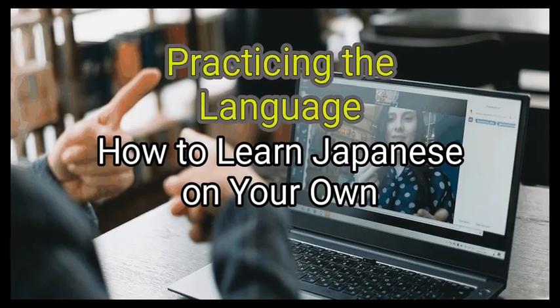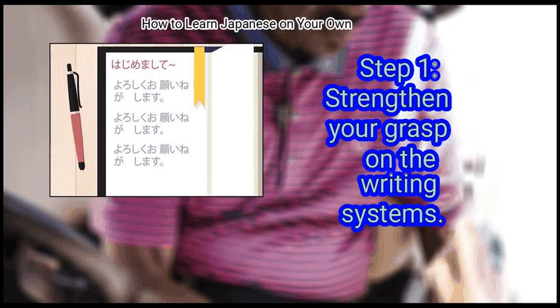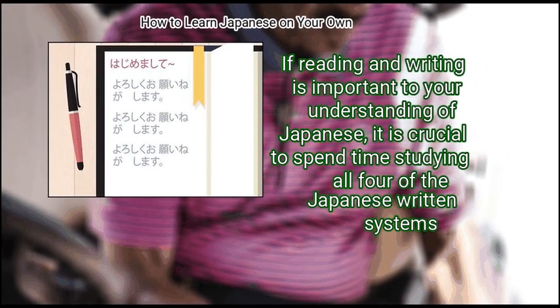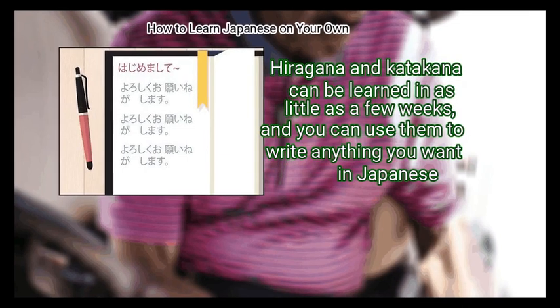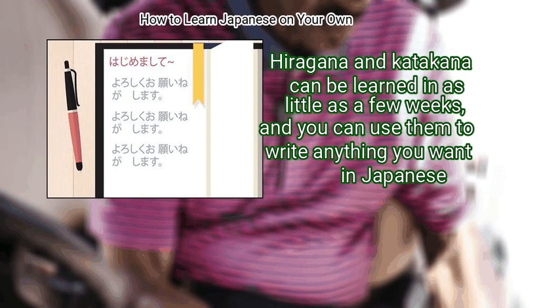Method 2. Practicing the language. First is strengthen your grasp on the writing systems. If reading and writing is important to your understanding of Japanese, it is crucial to spend time studying all 4 of the Japanese written systems. Hiragana and katakana can be learned in as little as a few weeks, and you can use them to write anything you want in Japanese.